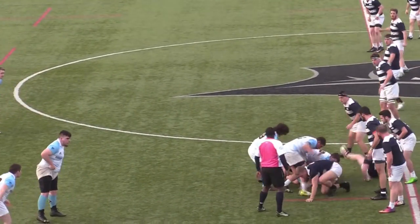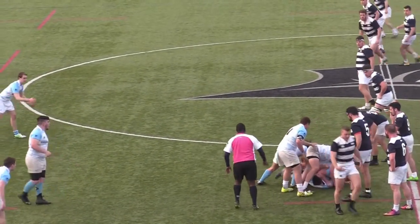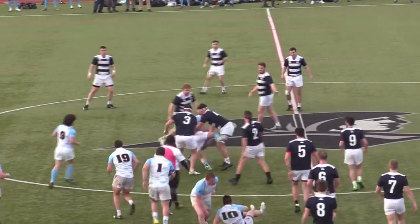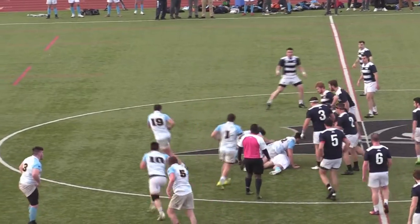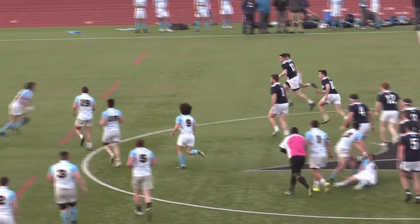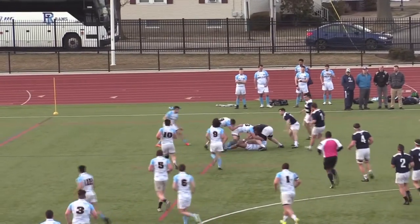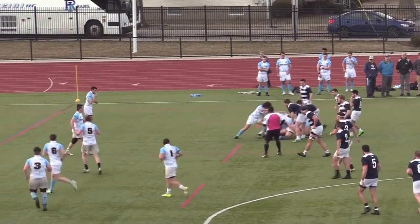I tell you, Roger Williams, the defense has been pretty tough. Yep, very good. Keeping it down in Roadie's half, pretty much the whole first quarter. Yeah, they're all spread out, Tim. Look at how they're spread out, and they're coming right up on the ball right away. Look at that. Getting them 10 meters back behind the gain line. Very good stuff.